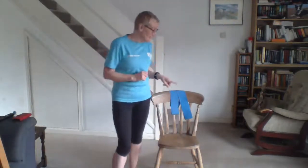Most of the exercises are done standing up. There's some that are done sitting, but some of them can be done sitting even if you have difficulty standing for any length of time. Anyway, we'll come to that in a moment.